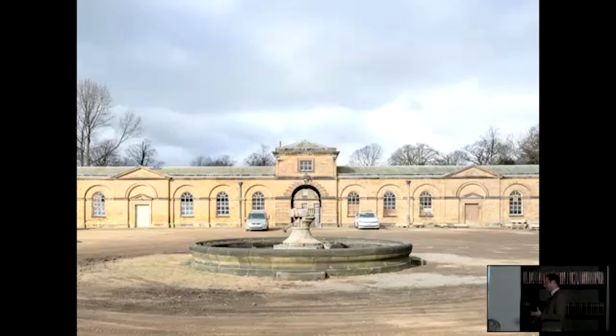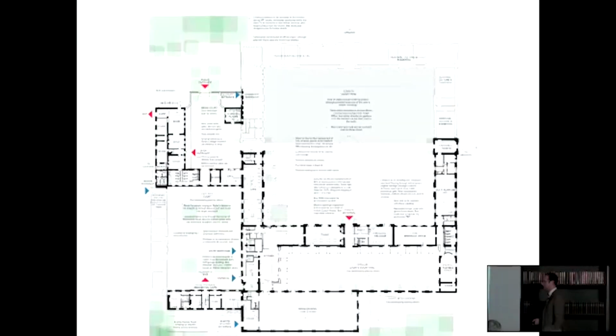So that is the full scheme. At the moment, we've got funding to deliver the cafe, which is going to go in the west range of the stables. And I was going to just leave it on the plan, if anyone's got any questions about the proposals or anything that you want me to discuss in a bit more detail.